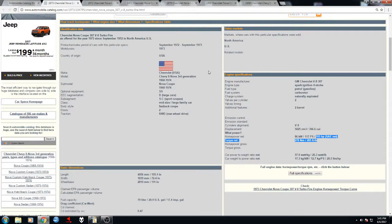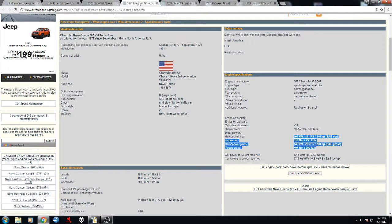Basically, what I want to do next, before we go to the game and start running our numbers or select what kind of numbers we want to run to begin with, I want to go to 1971.